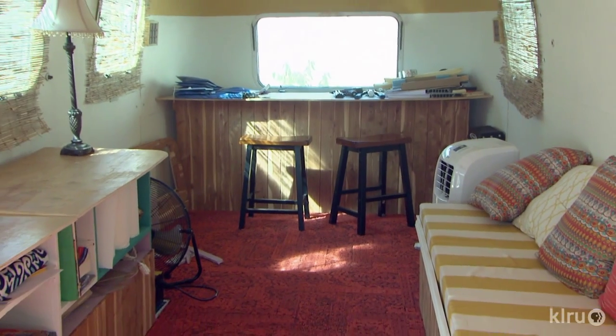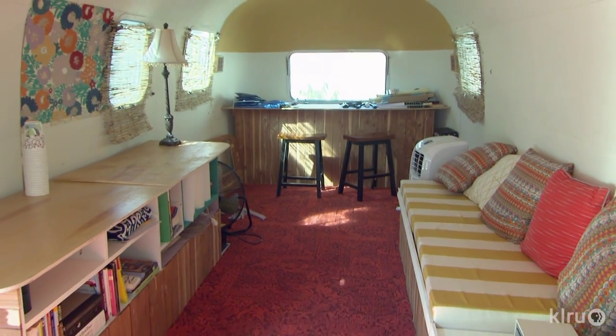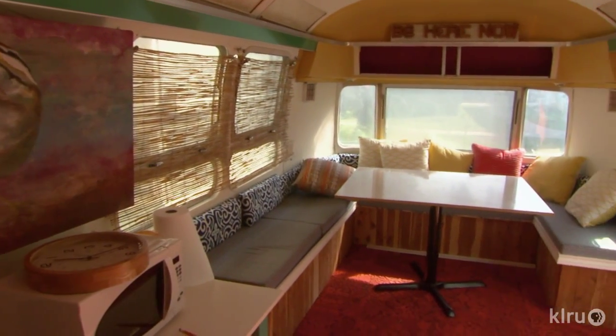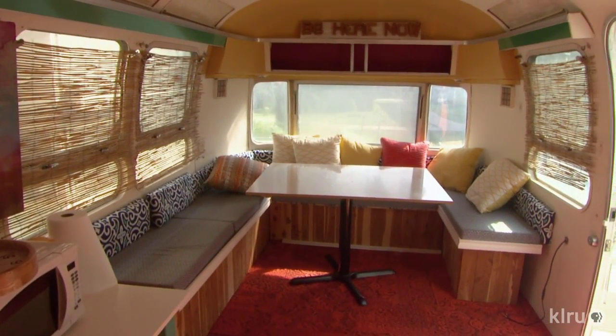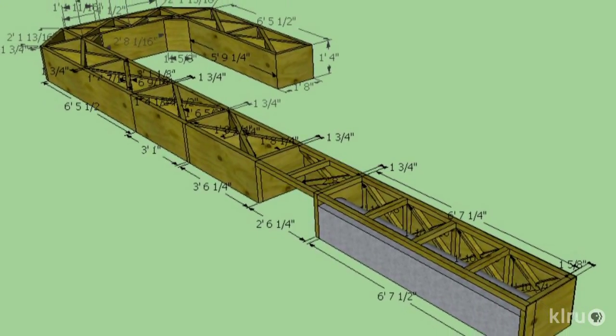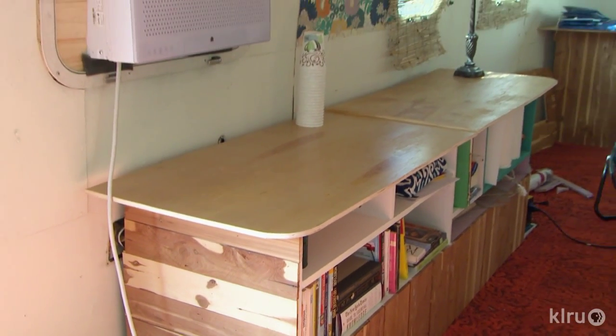They interviewed all the teachers and found out what they wanted from their teacher's lounge and what they wanted it to look like. And then they had to build the furniture, and they started doing that with 3D modeling software. So they actually built all the furniture and designed it all on the computers, and then we went forward and actually built everything in the trailer.